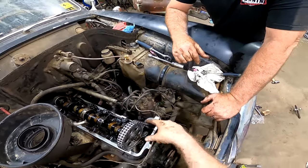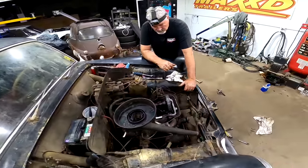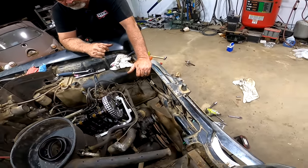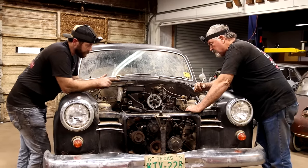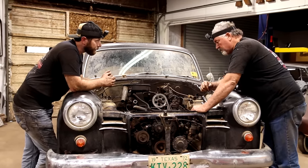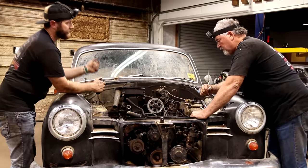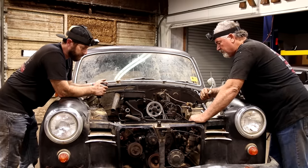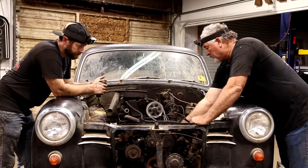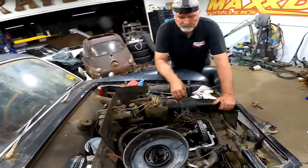Not bad. I still don't know how the tension works on that, and it could be strictly all mechanical, where when you put that in, it has that little rod that pushes it out. But I was assuming it might be hydraulic and kind of pump up. We honestly haven't turned it over, and it may take cranking to actually pump it up better. I think she'll run. Yeah.